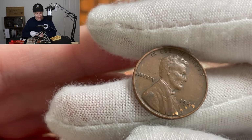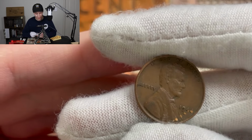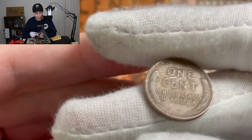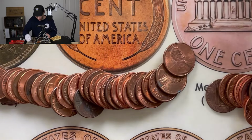3, 2, 1. Ooh, 1944. It looks like a Denver. It's kind of messed up though. It's got some damage down there on the bottom right. But overall, pretty good looking coin. I'd definitely like to see that come out in the second roll.